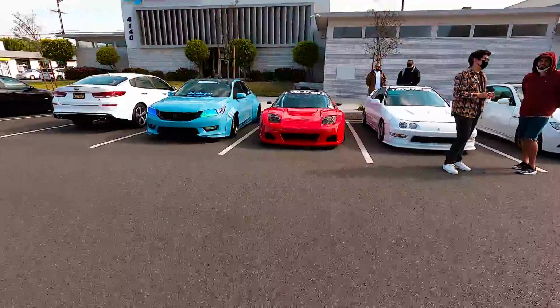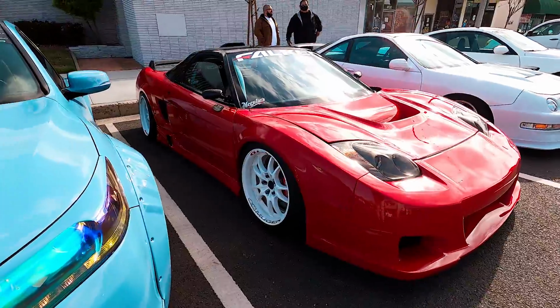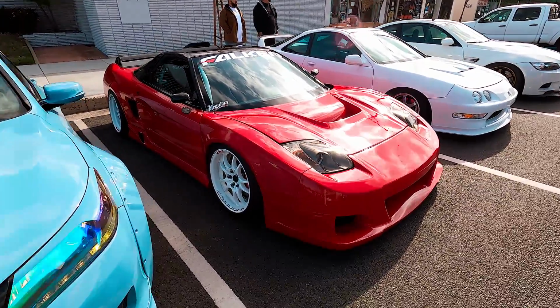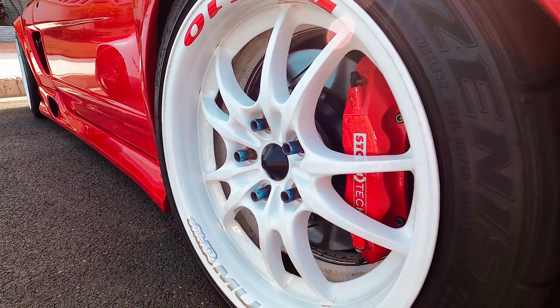Over here we got Mike Mao's NSX we haven't seen in a while. And Tony's Accord. Nice to see this car again, with these custom rebarreled MF10s, Stoptech brakes.